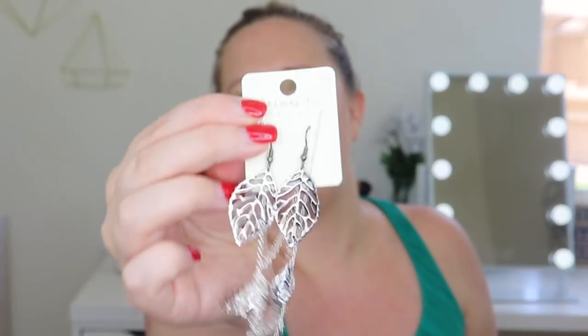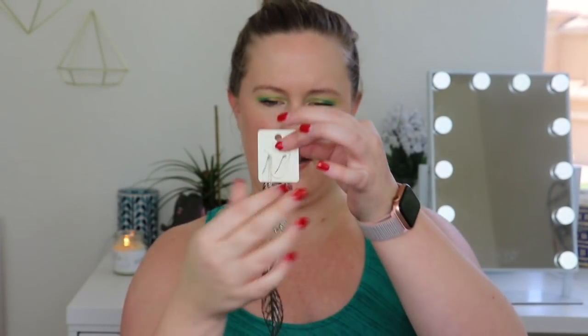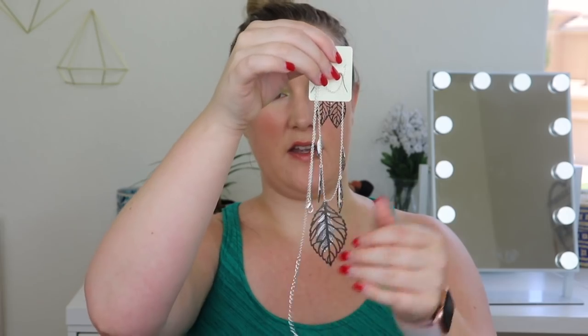I guess on this picture it shows that you get 2 gold level items and then some silver box items. Maybe that's what this means. So if you get the silver box, this is what you will get. And in this bag there are leaf earrings, which I think are really cute, and then a leaf necklace. Looks like it got a little tangled during transit. Let me see if I can get this. Okay, yeah, I was able to untangle that really easily.